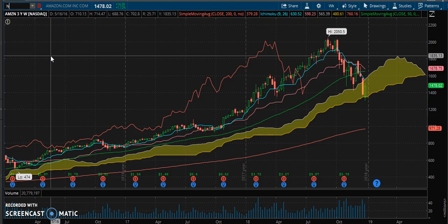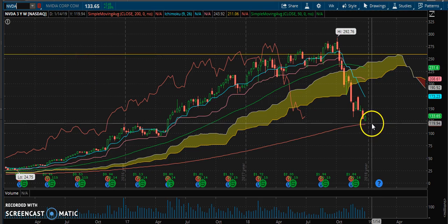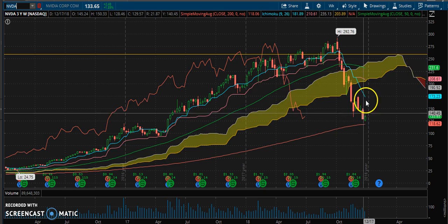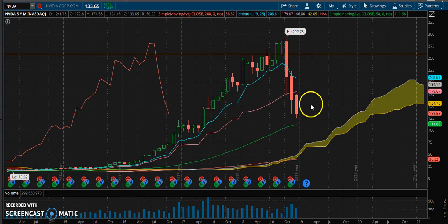And somebody asked about Nvidia. Nvidia is pretty close to testing the 200 week moving average. Again, let's look at how far it stretched from the Kijun. I wouldn't be surprised to see a snapback rally here. Look at the monthly chart as well.